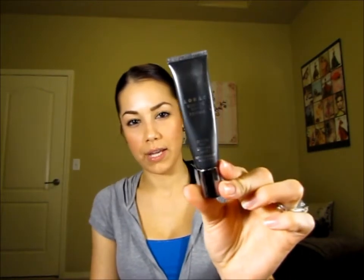But before I go on, I forgot to mention a favorite primer of mine, and it's the Lorac Behind the Scenes Eye Primer. This is a fantastic primer that I would compare to the Too Faced Shadow Insurance, which I've been using for years and adore. This is very comparable to it, and it intensifies the shadows. It prevents creasing. My lids are very, very oily.